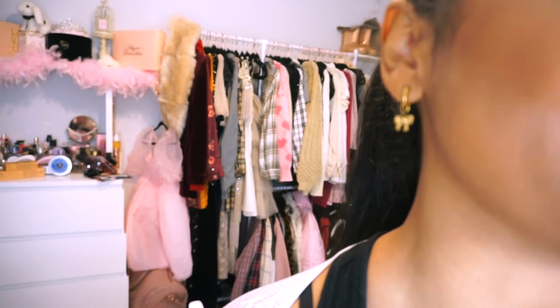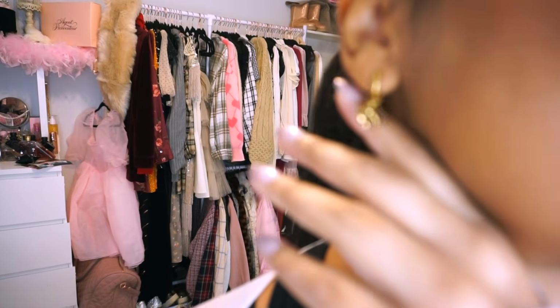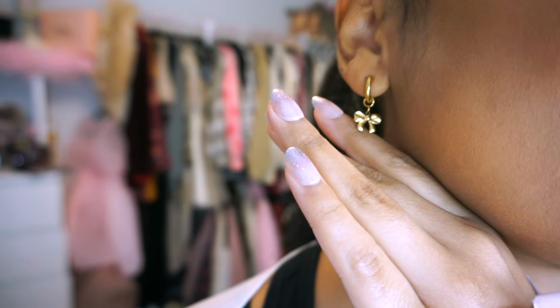And then my earrings have been these bow earrings. I've been literally obsessed with these from Etsy. They are like the cutest little hoops a girl could ever ask for. So yeah, I did a little get the look tutorial for you guys.